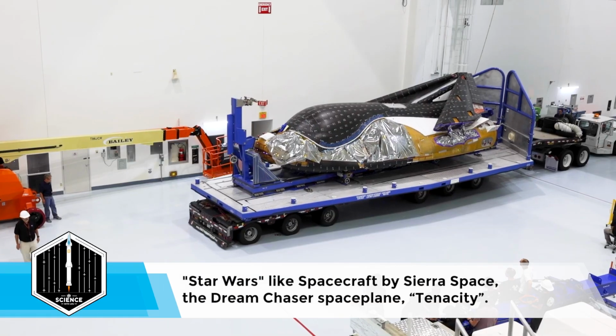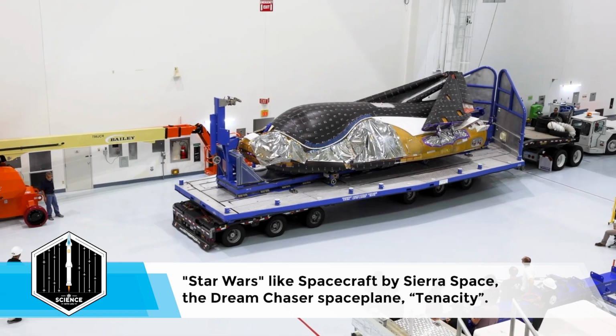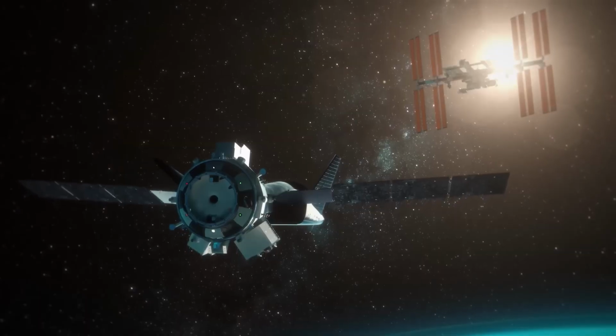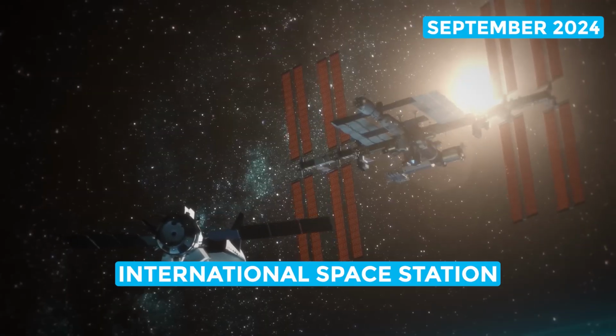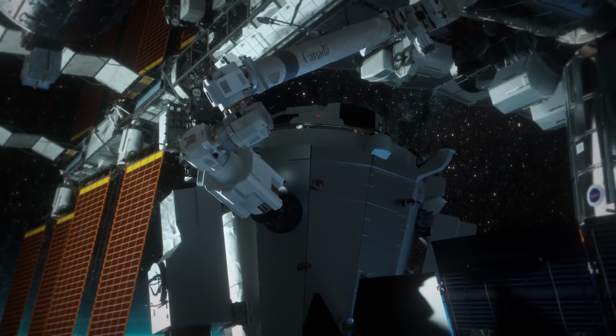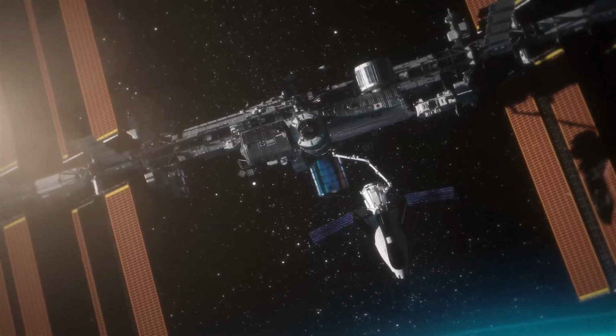The Dream Chaser spaceplane, developed by Sierra Space, arrived at NASA's Kennedy Space Center in Florida last May 18, 2024. This is in preparation for its inaugural flight to the International Space Station in September 2024. With its distinctive retractable wings and space shuttle-esque fuselage, the Dream Chaser resembles a spacecraft from the Star Wars universe.